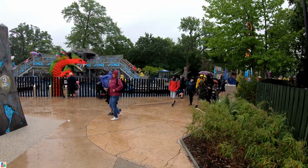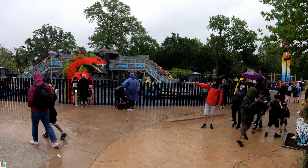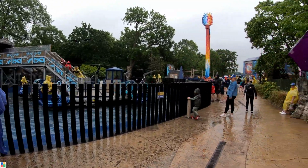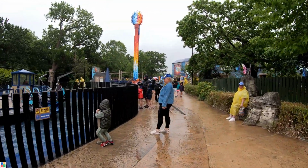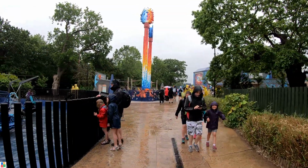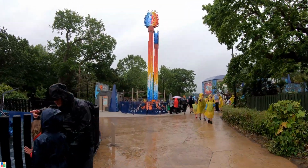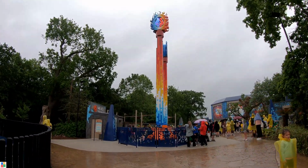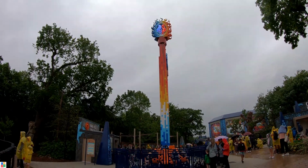We come around and we see the all-new Fire and Ice Freefall, which is the two drop towers. We could see those last year as well. One thing to highlight is the screens on the top. I mean, they are something else, aren't they? Look at those. They look so good, just looks so good.